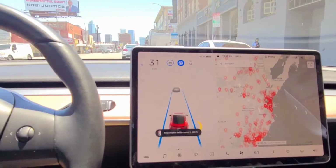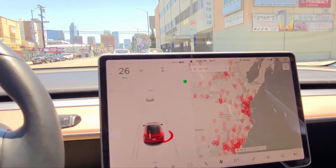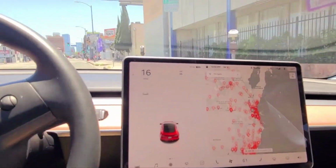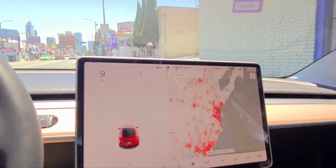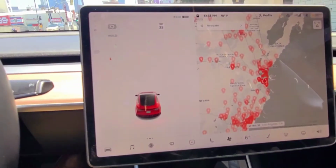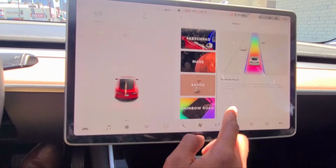You just gotta have fun, man. This is just so much fun. So let me go right in here now. Show you something else. Remember toy box?